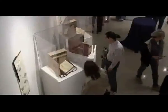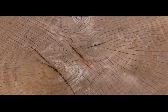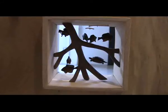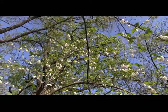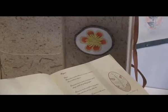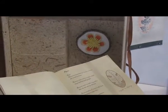Because of its lyrical interplay between nature and art, this show could justly be described as visually poetic. But this final work is a collaboration that combines both visual poetry as well as the more traditional kind.